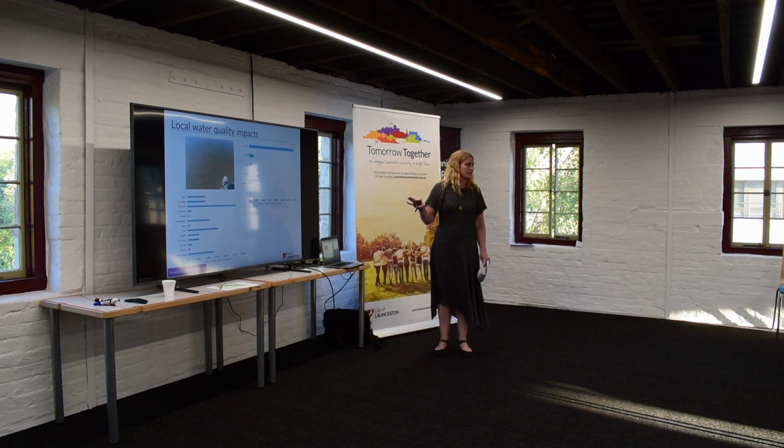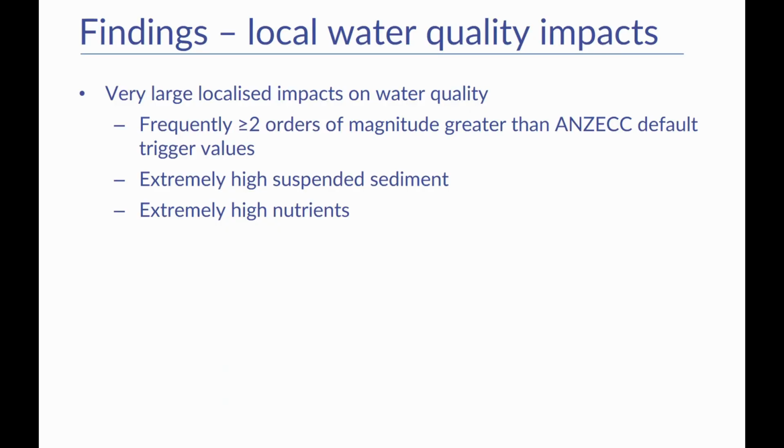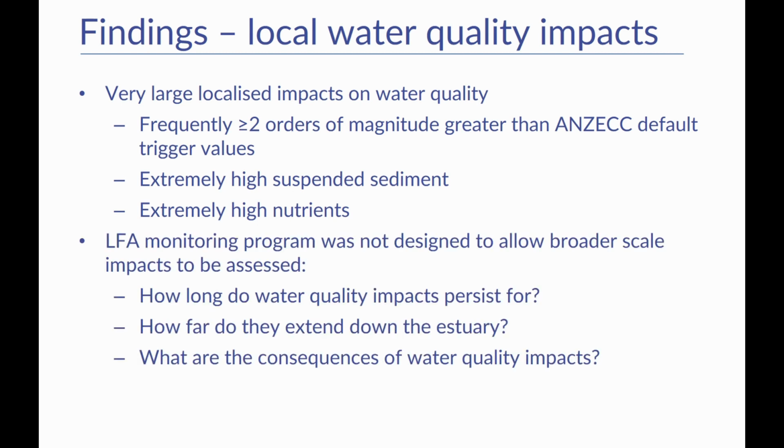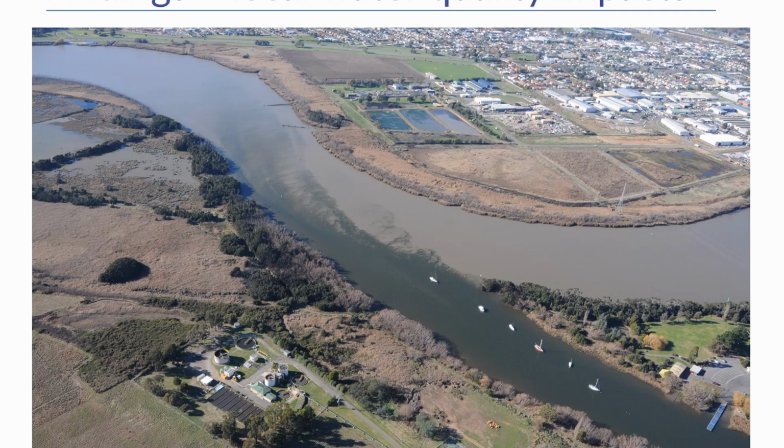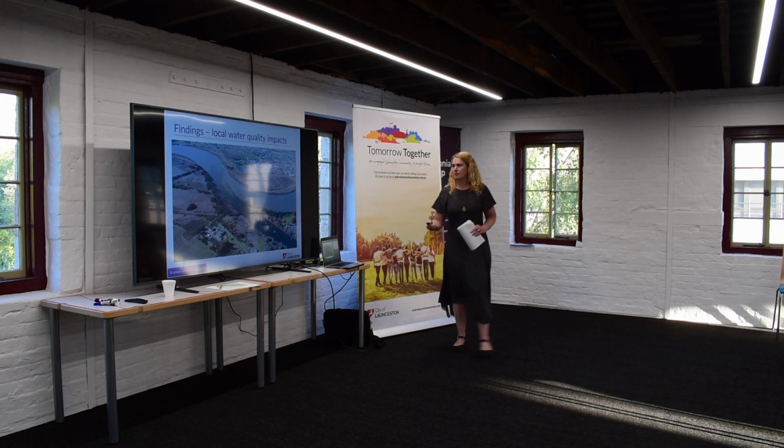Prop washing and sediment raking has had a very large impact on the local water quality. It's extremely high suspended sediments, extremely high nutrients, and the monitoring program wasn't designed to let us look at the broad scale impacts that we should have been assessing for an estuary in a conservation area. We didn't know what the consequences of the water quality impacts would be downstream or how far they were going. But that was the sort of water quality impact that we were getting. That's what a 3,500% increase in total suspended sediment looks like. It's chocolate milk through here, really, and then you've got the South Esk water coming out through the tail race in the bottom.